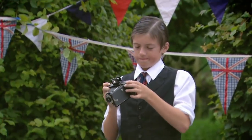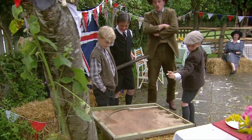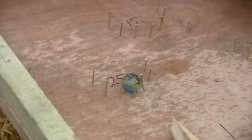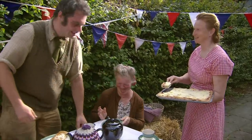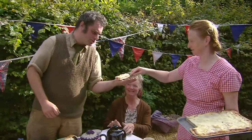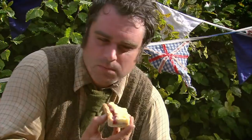VE Day celebrations have begun. That's the one. 25. What is that? Baked potato pie. Are you sure? I am. Should chew in a bit. Okay, wait, your face. I can't work out if that's good or not.